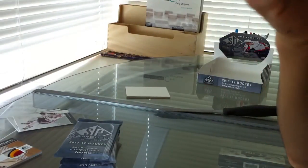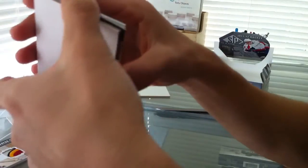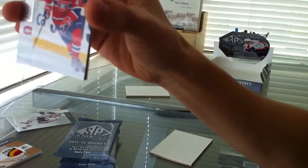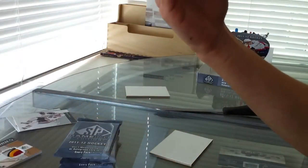Two packs, two nice hits so far, and a redemption. We'll start off with the decoy. Ooh, I see something for Edmonton on the back. Decoy. Daniel Sedin base. I wish he was playing tonight. Brendan Nash authentic rookies at $6.99.